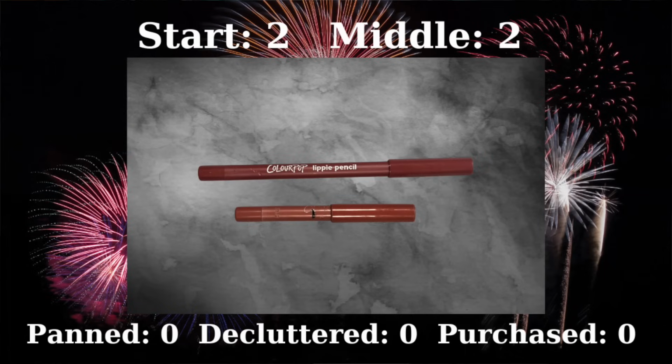But let's look at my lip liners. So I started with 2, still have 2. Still the same 2. I'm currently working on Brink, and then after that I will start working on Good and Plenty, both from ColourPop. So pan none, purchase none, decluttered none on my lip liners.